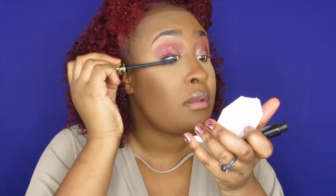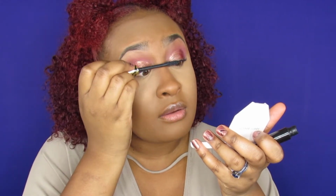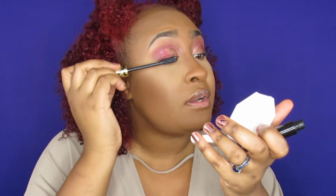So I'm gonna use the Tarte Lash Paint Mascara, is that what it is? Yeah, Lash Paint Mascara to get my lashes together. But I'm only gonna go over it ever so slightly, just to get my lashes kind of uniform and together before I put my lashes on. I used to do my mascara after I put my lashes on to blend it in that way, which I liked, but it was a hassle with cleaning my lashes because the mascara got on the lashes.